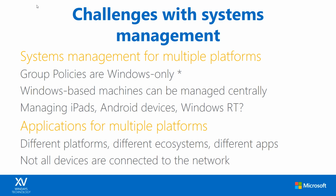So you can manage them centrally, but what do you do with iPads, Androids, and Windows RT devices, for instance? Luckily, Windows RT is dead from a management perspective. I still own a couple of them. I think it's nice dead weights.